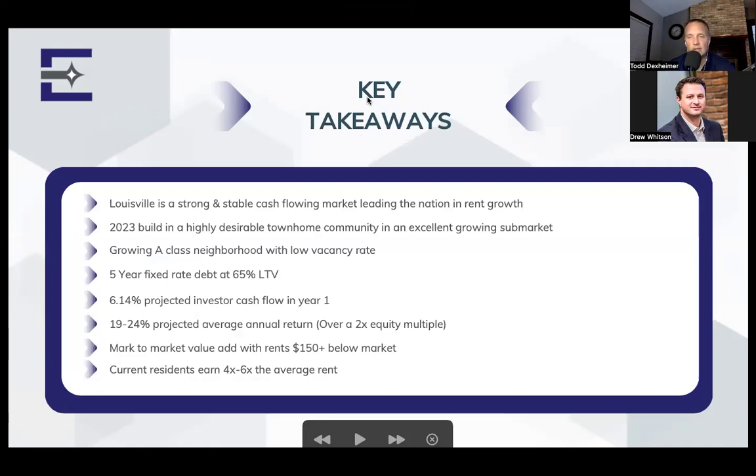2023 build, 2024 certificate of occupancy, a highly desirable townhome community, and an excellent growing submarket. We love the submarket. We love the property. This is one of the properties where you say we want to continue to buy these types. Low vacancy rate, 5-year fixed rate debt, 65% loan to value, and again, a pretty good interest rate locked in. Cash flow year one, 6.14% is what we're projecting. A 2x equity multiple, so 19 to 24% projected annual returns, over a 2x equity multiple.